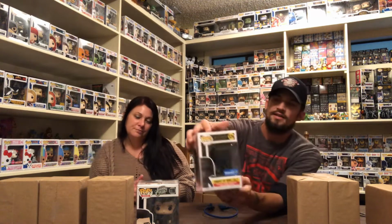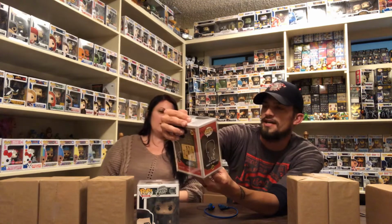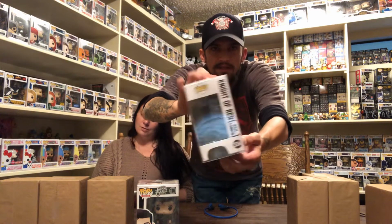Don't peek. And we got Star Wars. Knight of Ren, arm cannon. I don't think we have this one. A Walmart exclusive. It's a really cool looking pop. We do not have this one.